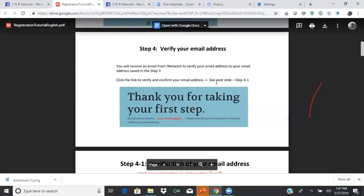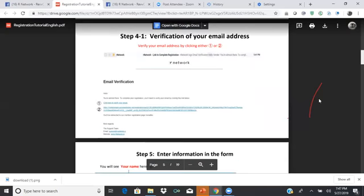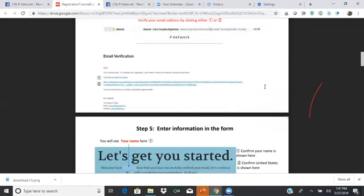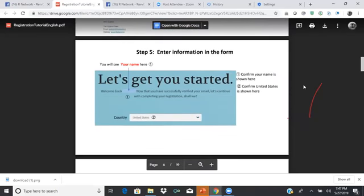Let's see, taking your first step. So you receive the email verification. You go into your email and you click the link, right? So it'll basically send you this email. You can click this link up here or this link. It doesn't matter which one, right? So the verification email will be in your junk, your spam, or somewhere else. Again, if you don't get it, try it with a different email.